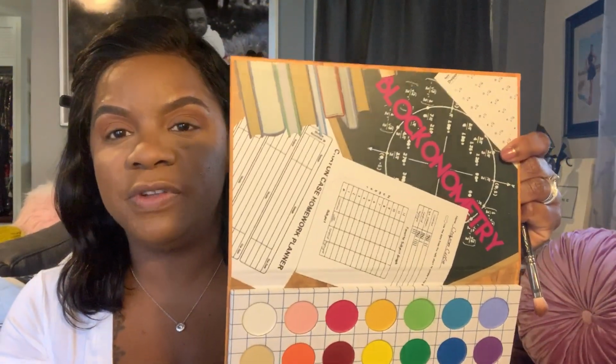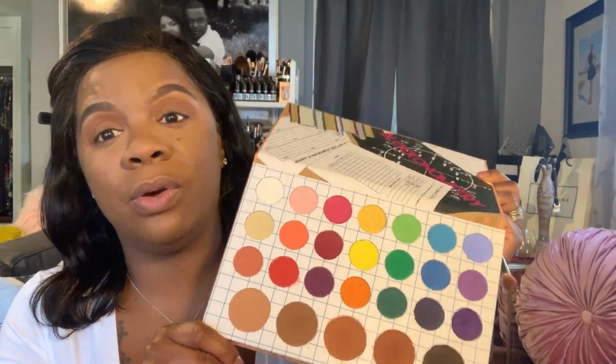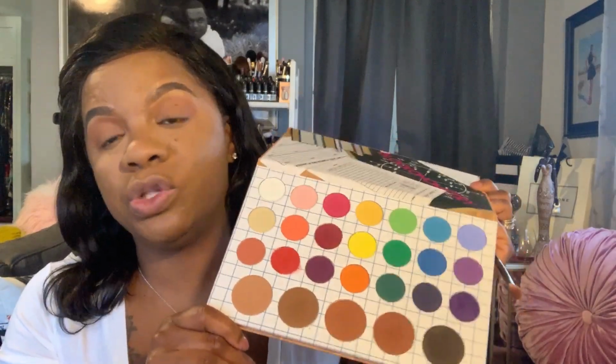I really like that. The other thing that I didn't notice yesterday, so I didn't mention it at all, is that this palette does not have a mirror. And in my opinion, for 25 bucks, we could use a little mirror or whatever. But, you know, it's still cool. It was still way better quality. It's way worth more, in my opinion, than $25. But I still think we could have used a mirror up here.